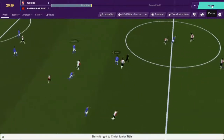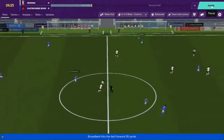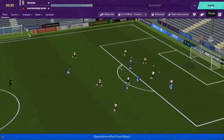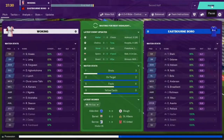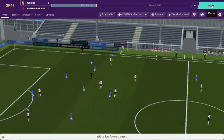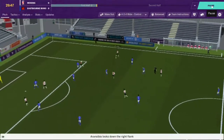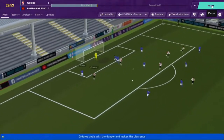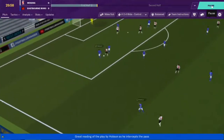Working with the ball. Broadbent with the ball now, passing it out to Glean on the left hand side. He's got past his man, but he couldn't get past the keeper. Woking now taking a free kick just inside of our half. And Guidry clears the ball, only as far as a Woking player, though, who brings it back into the box.